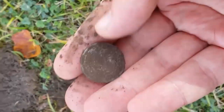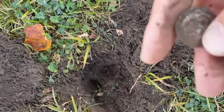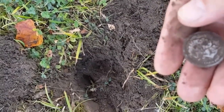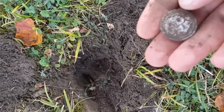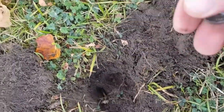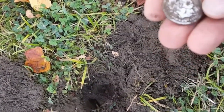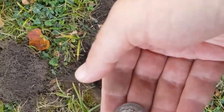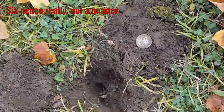This does not look like a normal quarter. Holy shit. Holy, holy, holy, wow. I'm not rubbing this. This is beautiful condition. 1816 silver quarter. Holy crap.